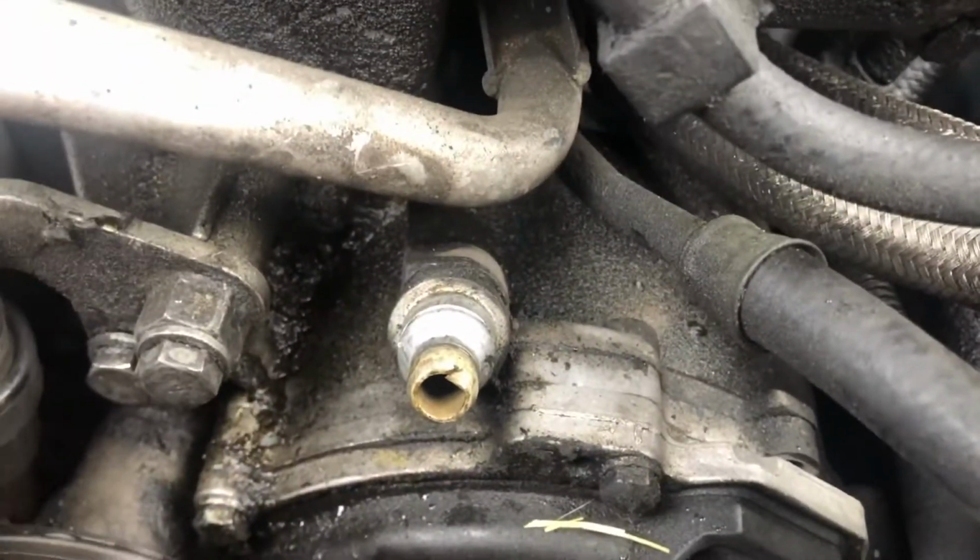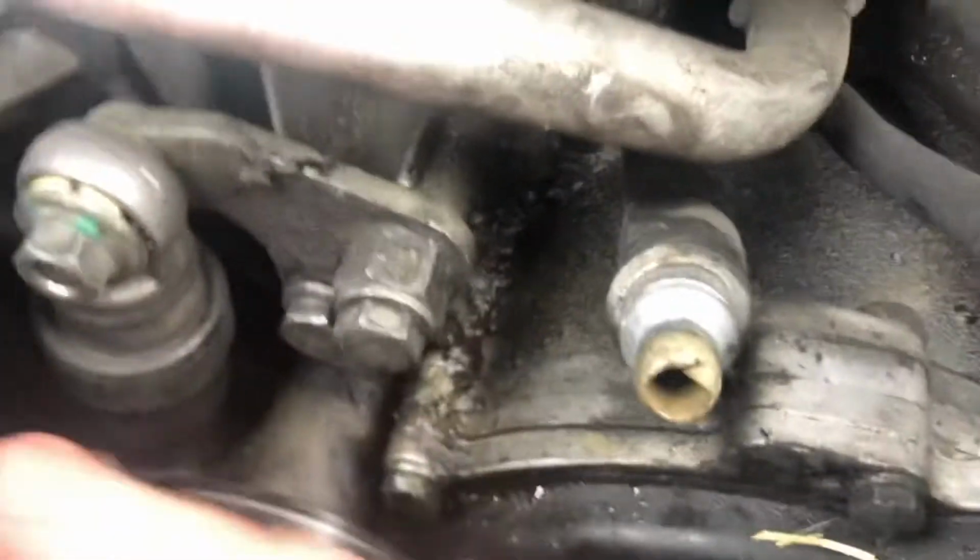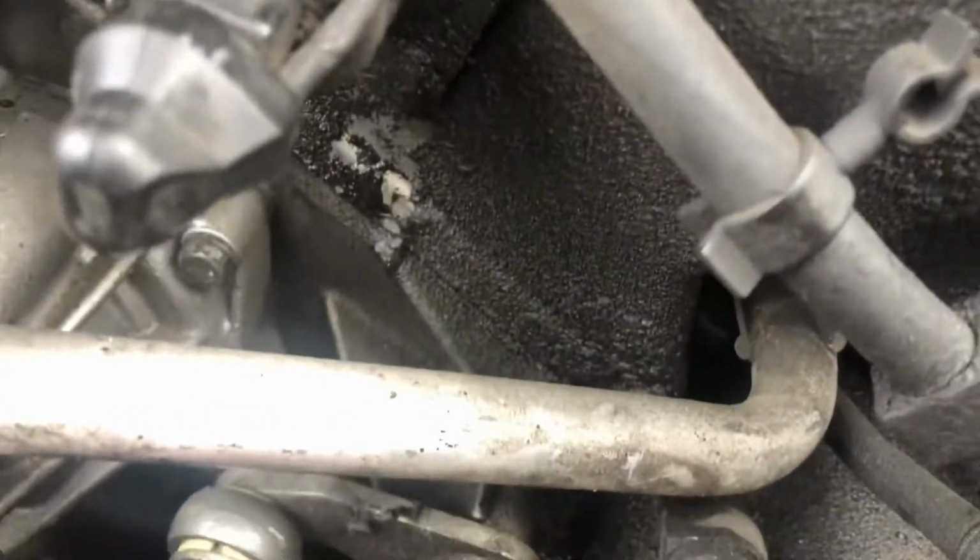I might need to take this pulley off. I replaced the metal pulleys. I'm not sure if I should have. It seems they've already taken a beating.